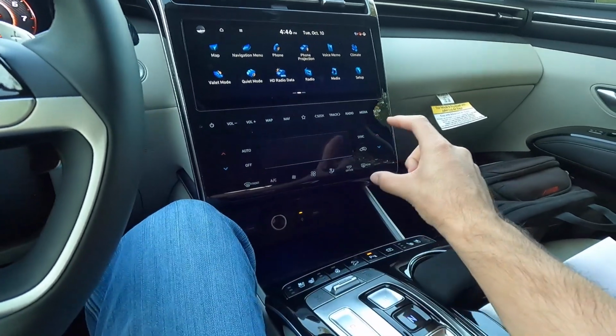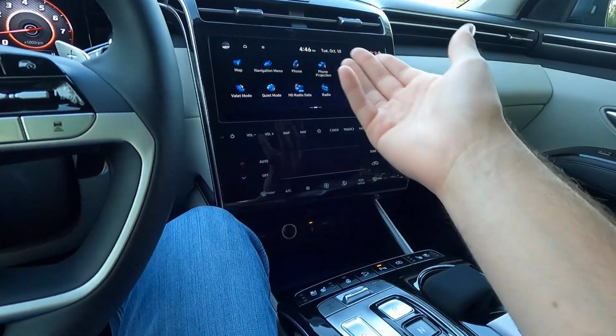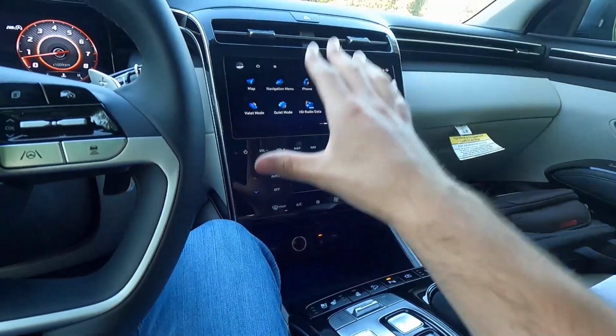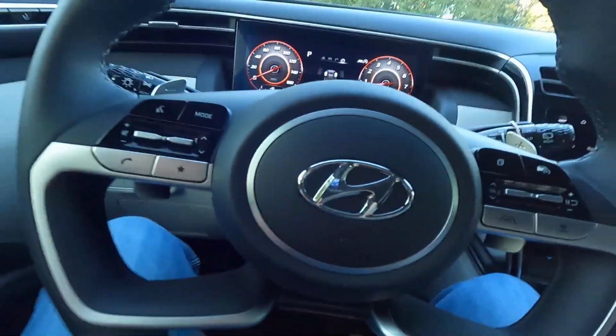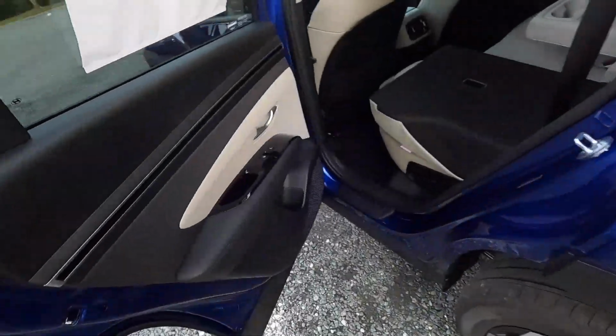However, I do like how I still have the climate control stacked down here without having to go through a screen. Going through a screen for the climate sucks, and a lot of new manufacturers have been doing that recently. But now I want to show you what we got going on in the rear seats before moving into the driving portion of the video.